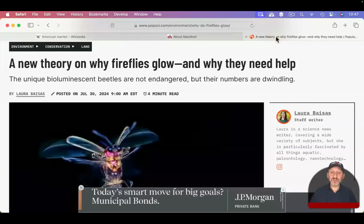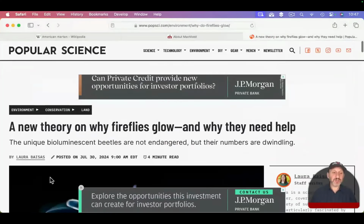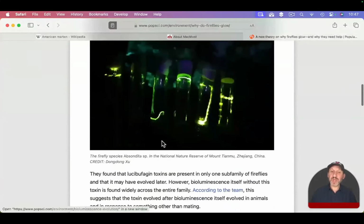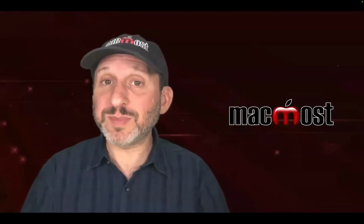For instance, if I go to this news story here, notice how there are ads, there are navigation elements, and all sorts of things, but also some images. If I use Reader View, I don't get all the ads or navigational elements, but I do get some of the images. How it looks exactly is going to vary from website to website.